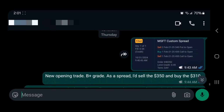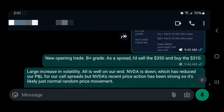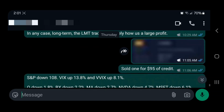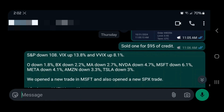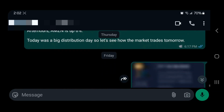Last Thursday, new opening trade, B plus grade. As a spread, I'd sell the 350 and then buy the 310. Picked up around $54 for this Microsoft trade, where we bought a call debit spread and then we financed it by selling 2 of the 340 put options. Then we sold 1 of the SPX call options as a 1 DTE trade, picked up $95. S&P down 108, VIX up over 10%.